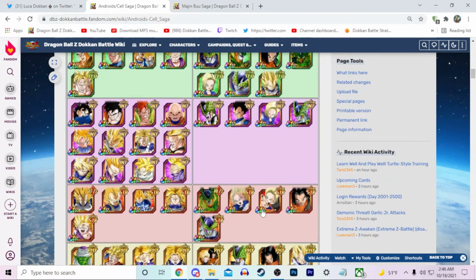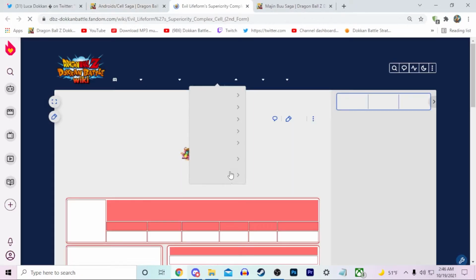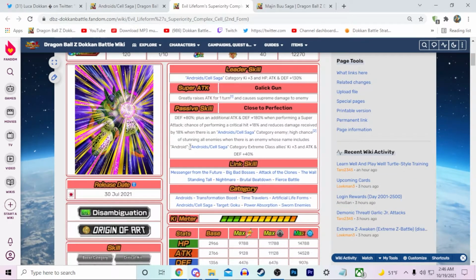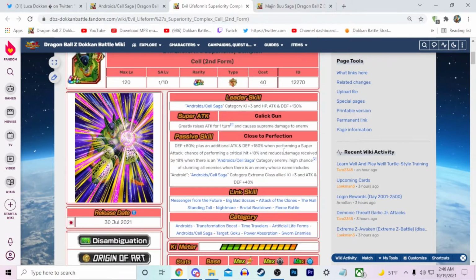I feel like we're due for a brand new Perfect Cell, especially with the release of this guy. It would make a lot of sense, given that it's Extreme Class specifically. It kind of screams like they're going to release a Cell eventually, right? It would make a lot of sense that they do that, and then maybe they introduce a new stage where you fight that Cell or something. I don't know, a Legendary Cell event would be pretty cool.